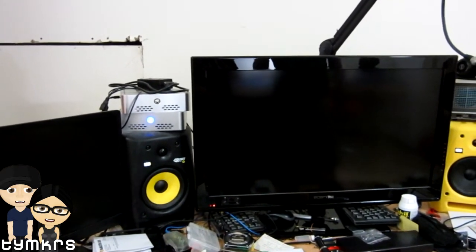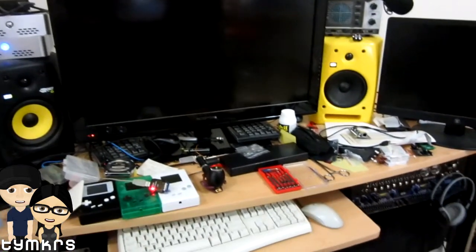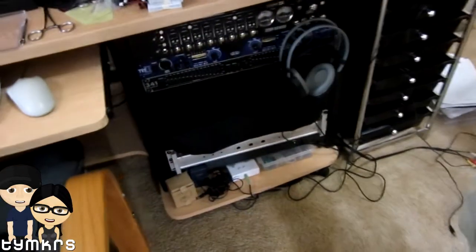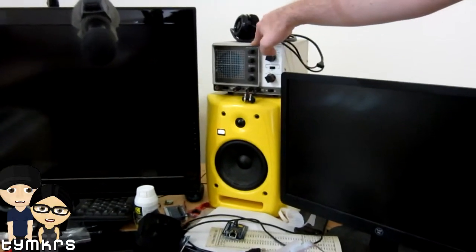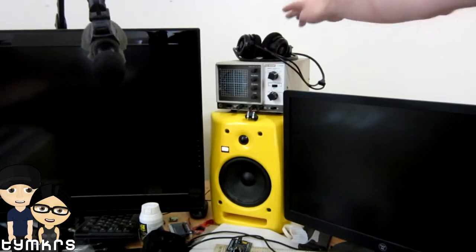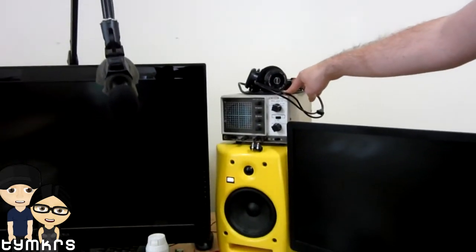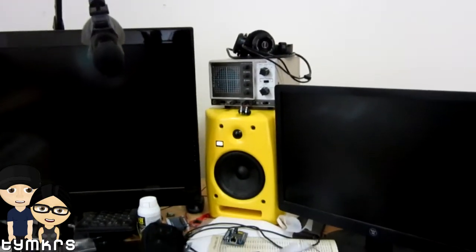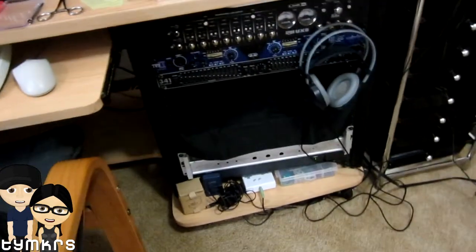I've got lots of projects going on the desk right now because we're getting ready to release a bunch of new products. But I'm not going to talk about any of that because that'll change over time. Up here, we've got a scope that I use for looking at audio signals when I'm working on little audio circuits. These are my Grado SR125s. Very nice headphones Addie bought me as a gift. Thank you. And then we've got a rack down here.